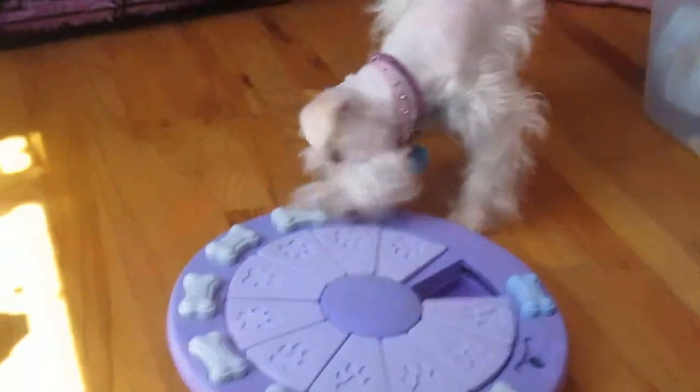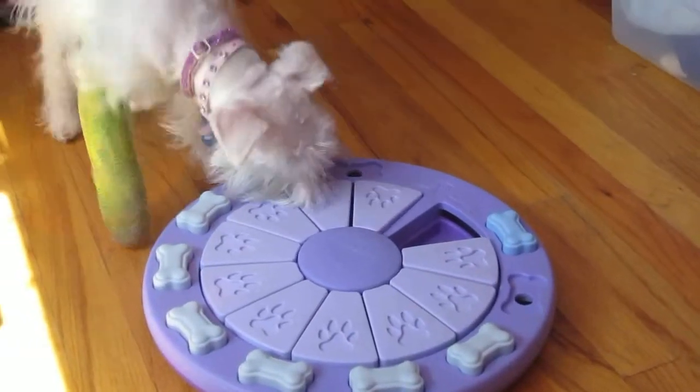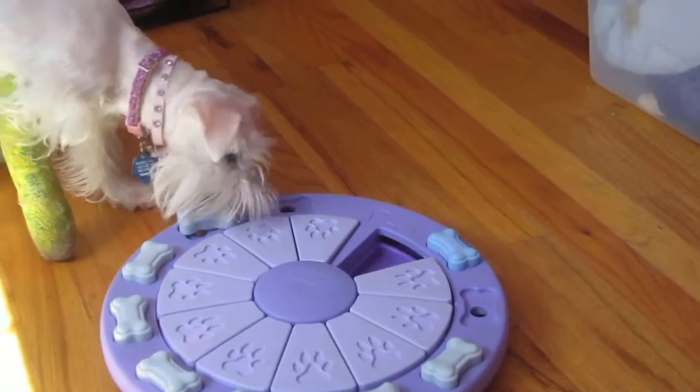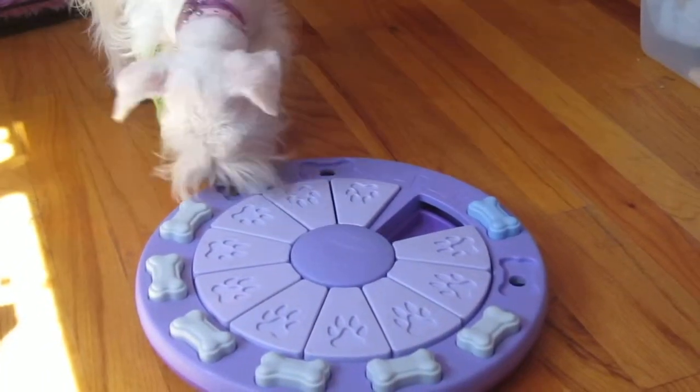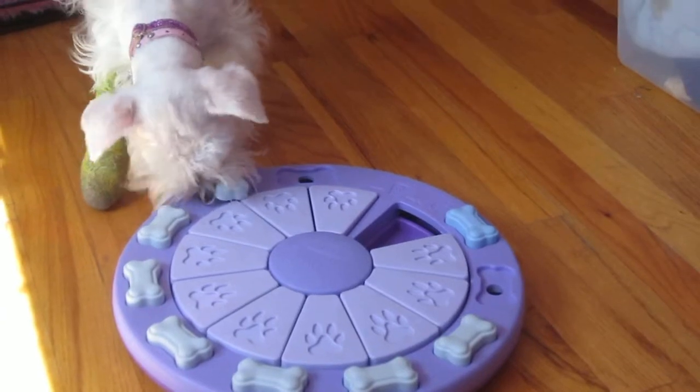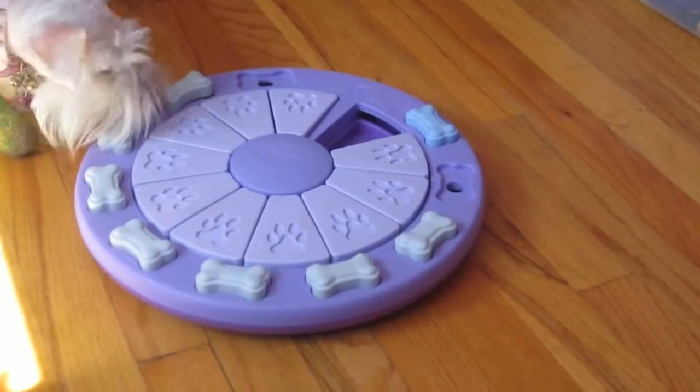She's already got two of those bones out pretty quickly. Wasn't sure she'd be able to. This is her first time with this puzzle, and she's not even quite 7 months old. She seems to be able to figure things out. Her sister was a little too crazy for this.